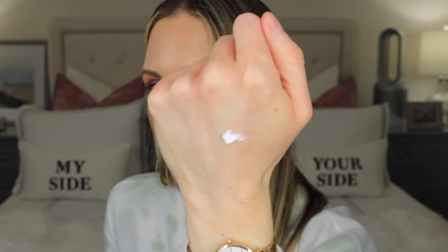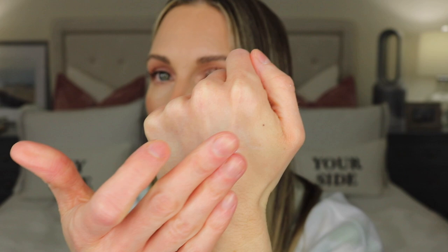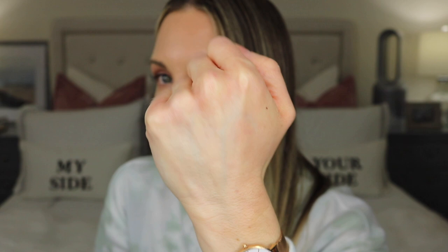So I will show you what this one looks like on the back of my hand. Like I said, this one is non-tinted. That's what it looks like there. I do find this sunscreen to be a little bit thicker when you apply it to your skin, but it does absorb into the skin really nicely. I really don't have a white cast to my skin whatsoever. And I think this is another lovely option.